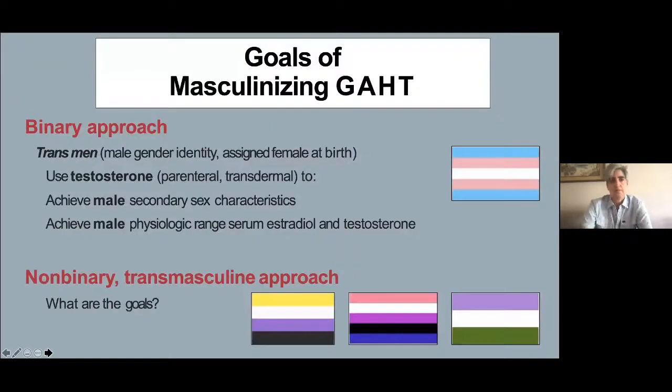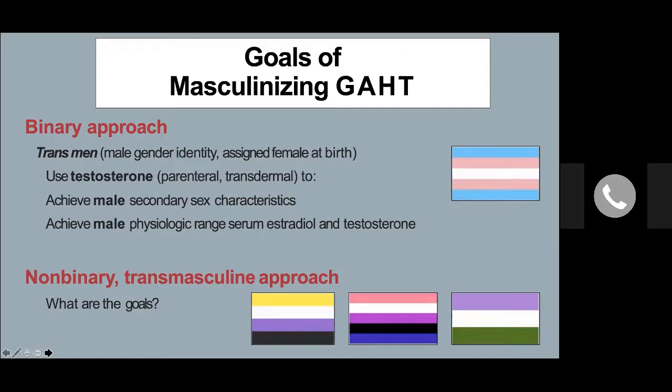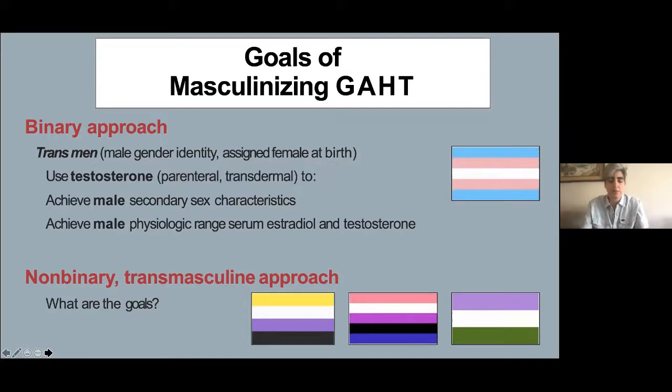So, some specifics of care. I'm going to talk about it as masculinizing or feminizing. Within masculinizing hormone therapy, you could take a binary approach. Some patients take a binary approach where their goal is to quote unquote pass. If you ask them how they identify, they might just say, I'm a man, I identify as male. It's a binary. Assigned female at birth, I am actually male, and help me get there. And then there is more of a non-binary transmasculine approach, or what we referred to yesterday as gender queer, maybe.